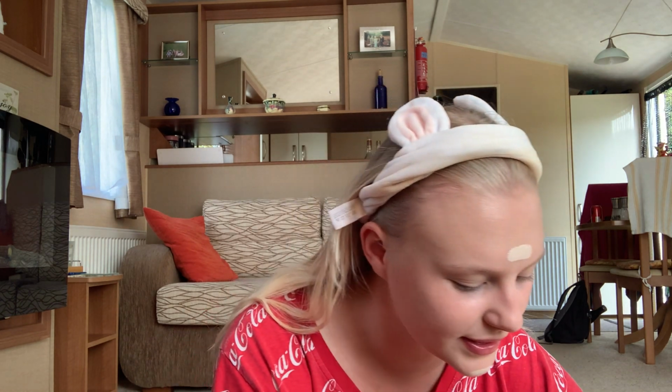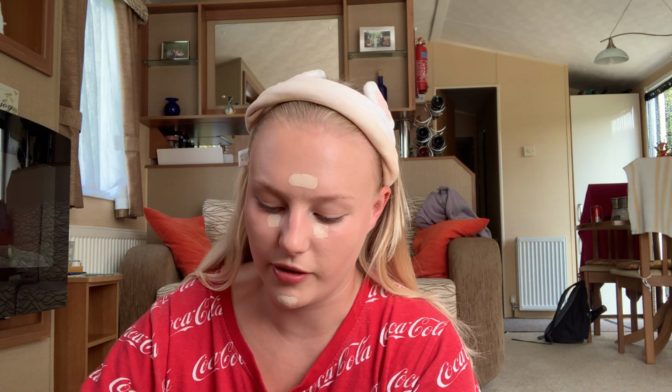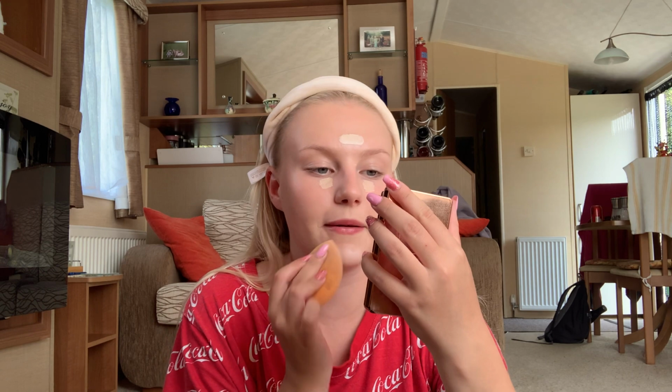And then taking my Collection, if I can find it. Where is it? Here it is. My Collection Lasting Perfection Concealer under the eyes. I'm taking it a little bit down from the eyes just because it looks nicer when you then blend it up. I really love using this glowy concealer in the centre of my face and then having the matte one under the eyes. I think it's really pretty. So again, with my sponge, blending it in.